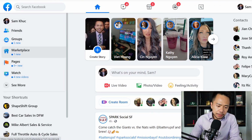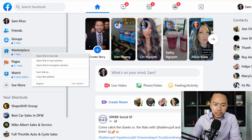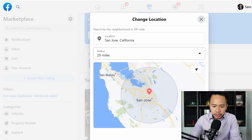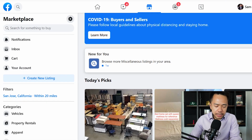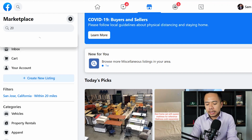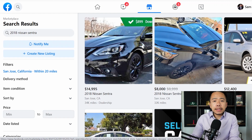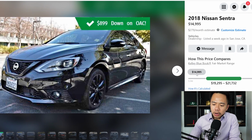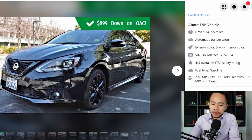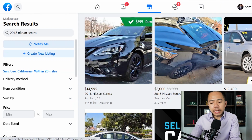Facebook Marketplace is the classified section of Facebook where, if someone is on their Facebook newsfeed, they actually have to navigate to the Facebook Marketplace section, and then set a radius. So in this example, let's do 20 miles of San Jose, California. And then they have to type something into the keyword search, so let's say 2018 Nissan Sentra. They're going to see all the 2018 Nissan Sentras within a 20-mile radius of whatever city they're selecting. If they click on it, this is Facebook's own Marketplace listing page for this vehicle, and they can message your dealership if they're interested. So that's pretty much how Marketplace works.